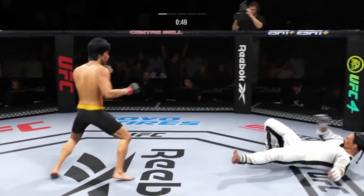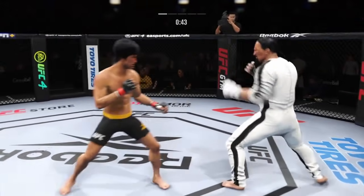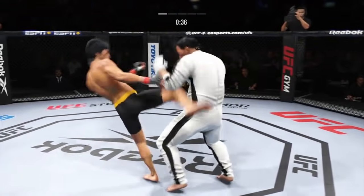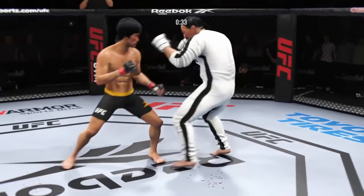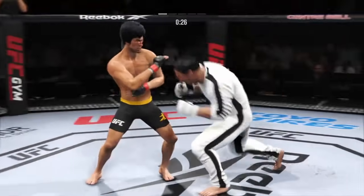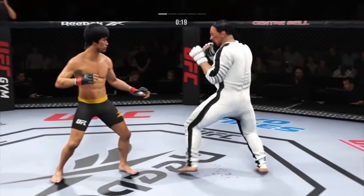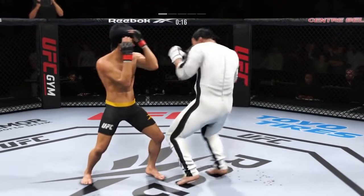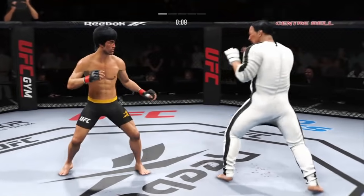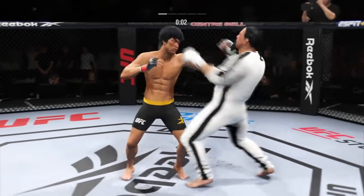Nice kick. Nice counter shot there. Swing and a miss on the counter. All right, 20 seconds to go in the round. Oh! Big shots exchanged in the pocket there. Nice punch land.